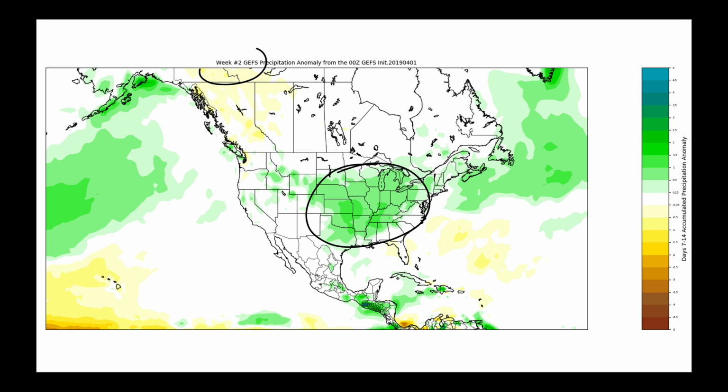We see even going out to week 2, the middle part of the country here stays kind of wetter than average. And so we're going to be seeing lots of these little shortwave troughs moving through the country, each one giving us the chance at tapping into some Gulf moisture, strong thunderstorms, some severe, and more rainfall. But it's coming in waves.